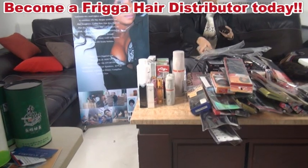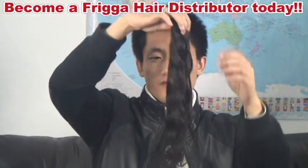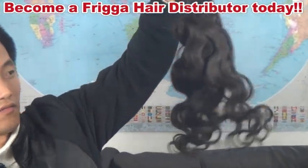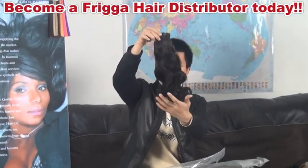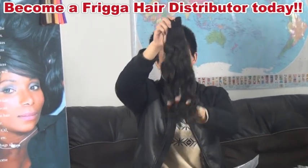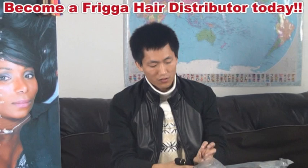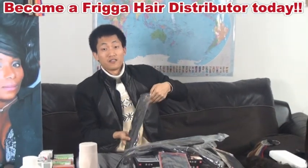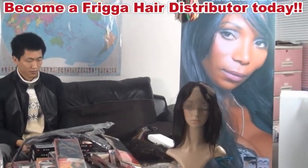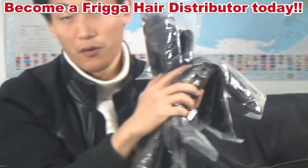Open this texture. What is this texture? It's baby, right? It's a very nice color, very nice. We can produce private packaging for you if you can send us the design. All this human hair we can ship out very quickly.